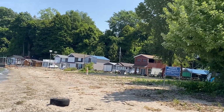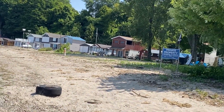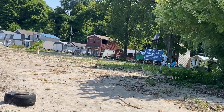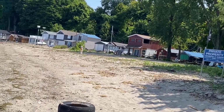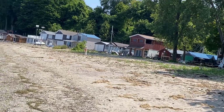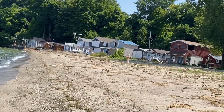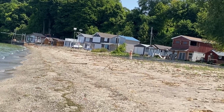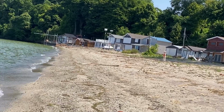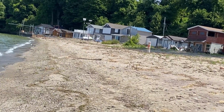I'm walking down through here so I can get a video of the lighthouse that is up on the bluff behind these cottages. You do see that there is a private property sign there, but as long as you stay down in the water line, you are fine. Anything above the high water line is private property that belongs to these cottages, so please respect the boundaries there.